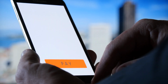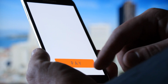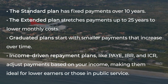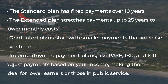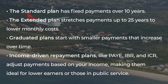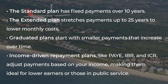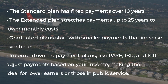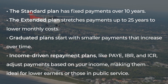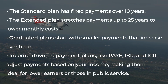Choosing the right repayment plan is key to staying on track. Federal loans offer several options. The standard plan has fixed payments over 10 years. The extended plan stretches payments up to 25 years to lower monthly costs. Graduated plans start with smaller payments that increase over time. Income-driven payment plans, like Pay, IBR, and ICR, adjust payments based on your income, making them ideal for lower earners or those in public service.